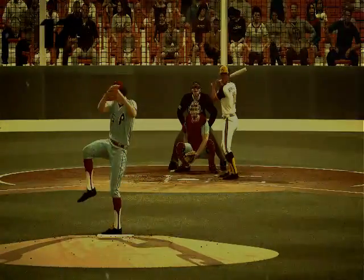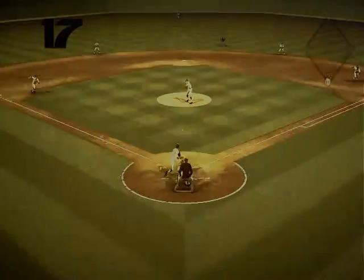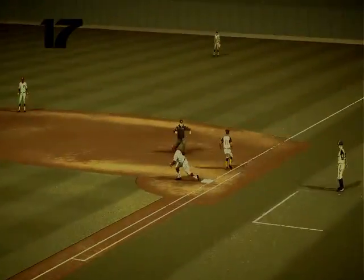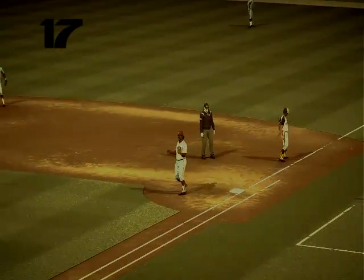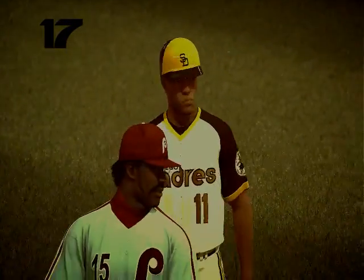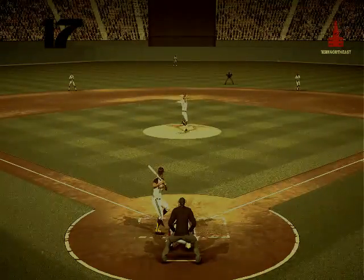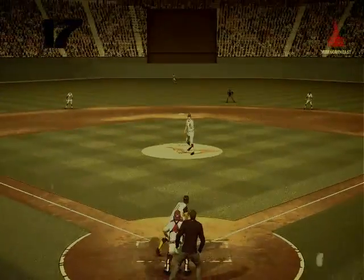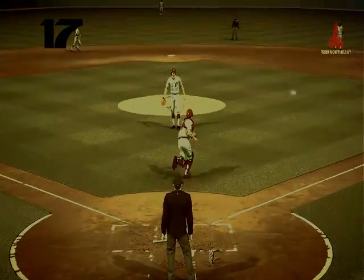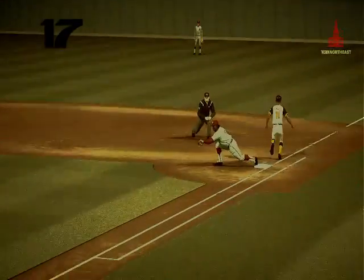The lefty fires. Bunting, and it's in the air. In there safely. Maybe a little small ball is exactly what the doctor ordered to rev up this offense, and they've been pretty quiet all game, so maybe this wakes them up a bit and helps them get on the board.